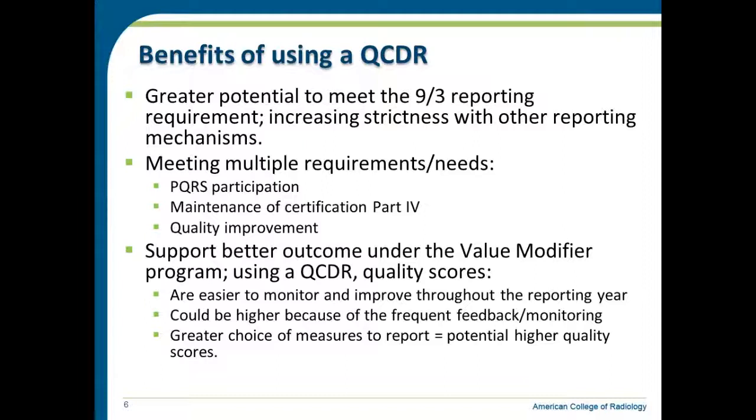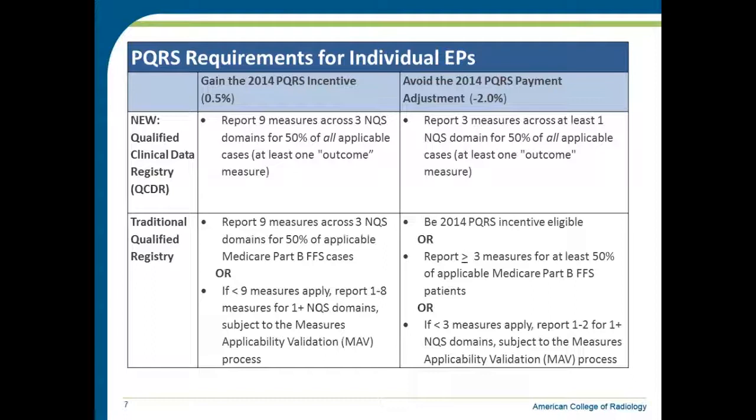Using a QCDR may support a better outcome under the value modifier program, where when you use a QCDR, your quality scores are easier to monitor and track throughout the year, and so you can improve throughout the year. The quality scores could be higher because of frequent feedback and monitoring, that you will receive reports from the registry during the year. And you have a greater choice of measures to report, which could mean that you potentially would have higher quality scores.